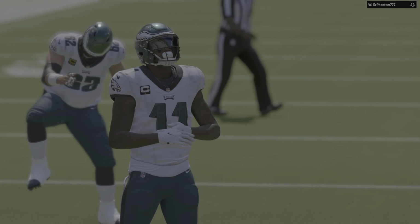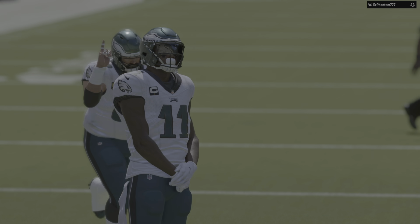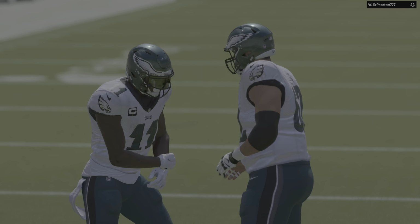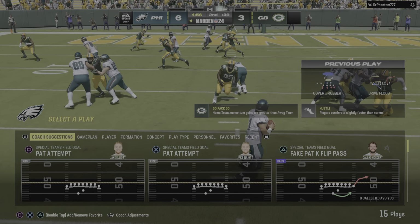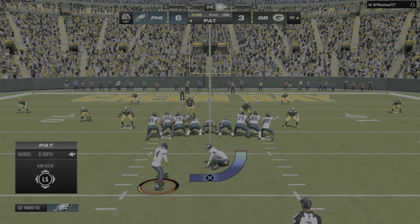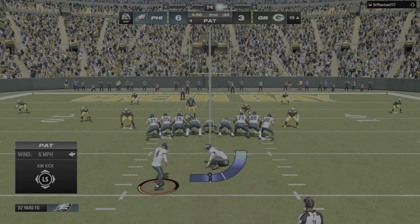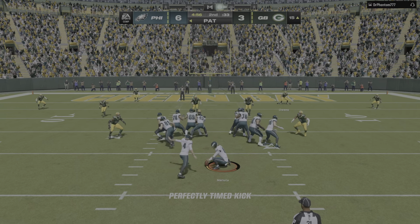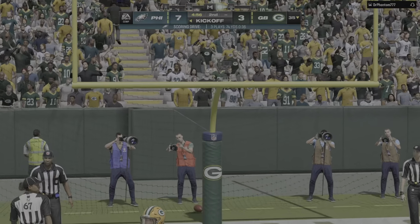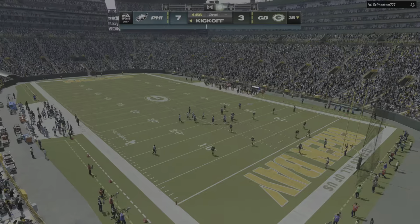Jalen Hurts finding A.J. Brown. And the Eagles have taken the lead. And in the red zone, I guess this is why you have a guy like that on your roster. Without a doubt, if you have him, you use him, because he's a guy who's going to win just about every time. I don't care what the coverage is. Elliott good on the extra point, and that makes it a 7-3 lead.